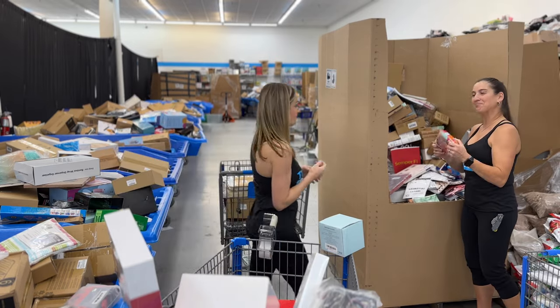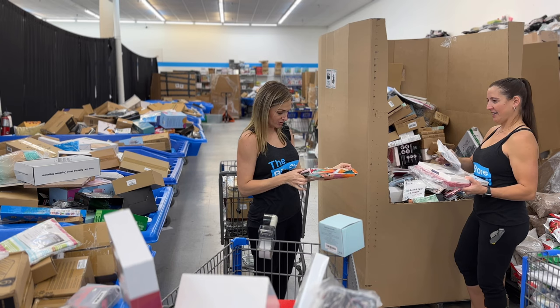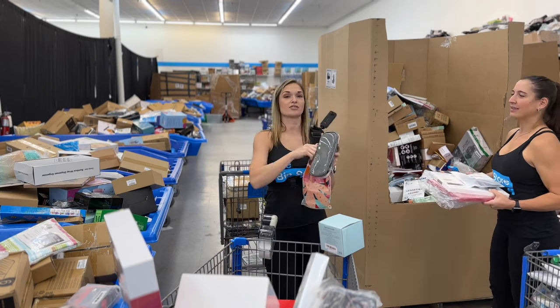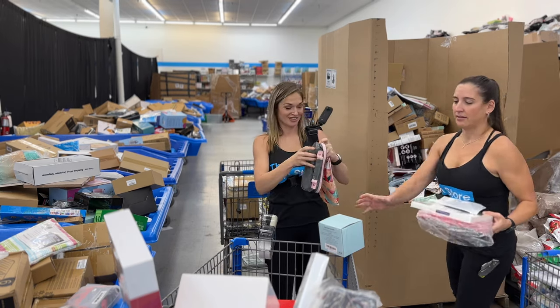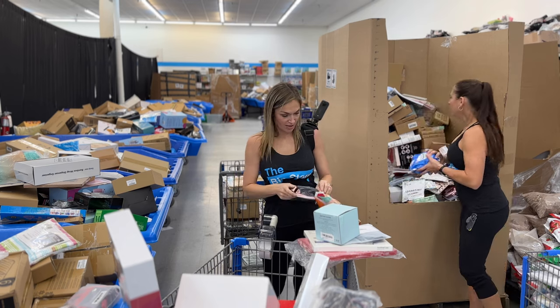Pencil pouch. Yeah. This one's gray and pink. Cute. For those that have the vinyl machines, we also have packs of vinyl here. I've seen them floating around. Yeah, y'all can put their names on it.